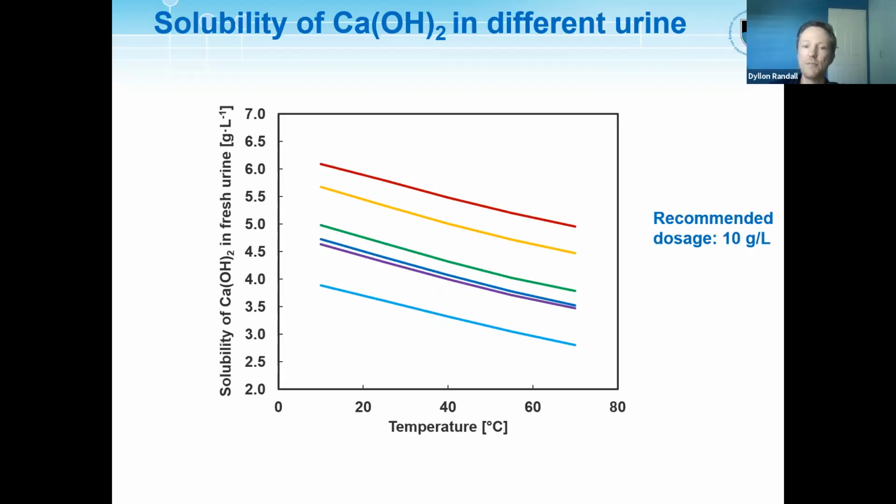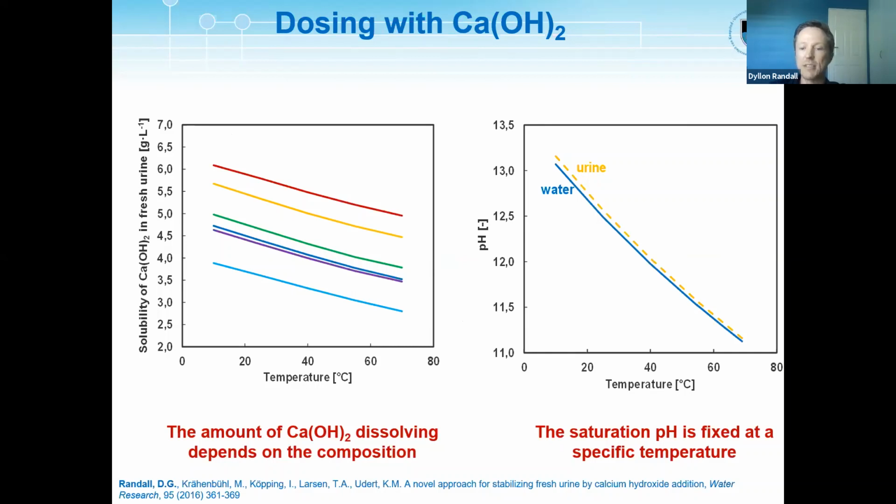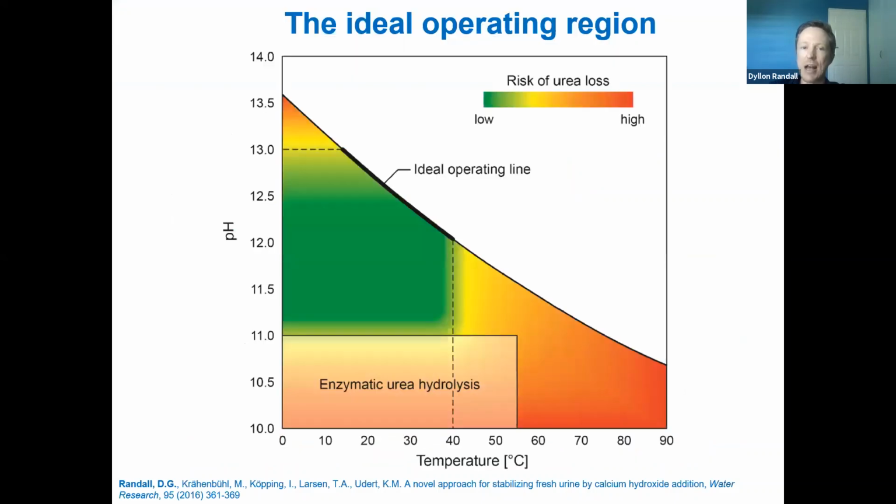So to compensate for the fact that my urine is going to be very different to your urine, we recommend a dosage of 10 grams of calcium hydroxide per liter of urine you would want to treat. So to summarize, the amount of calcium hydroxide dissolving depends on the composition, but the saturation pH is fixed at a specific temperature. This allowed us to develop a design chart of sorts, where we have temperature on the x-axis and pH on the y-axis.